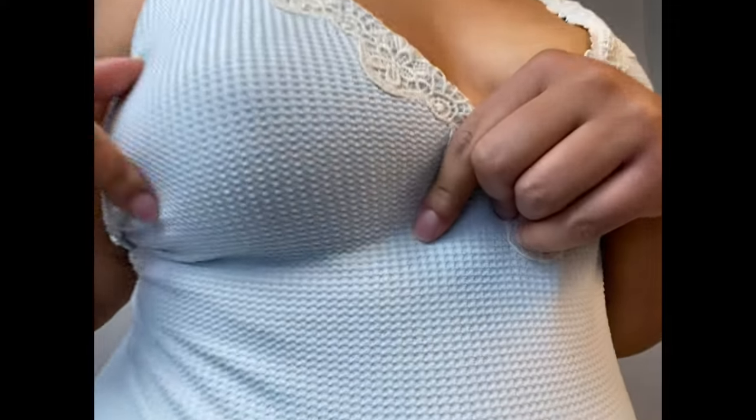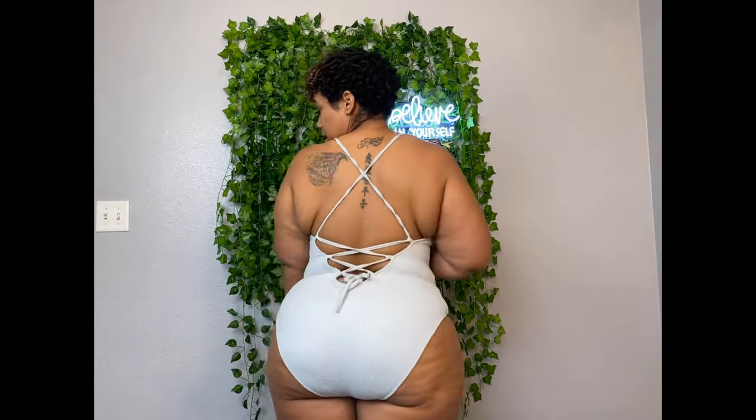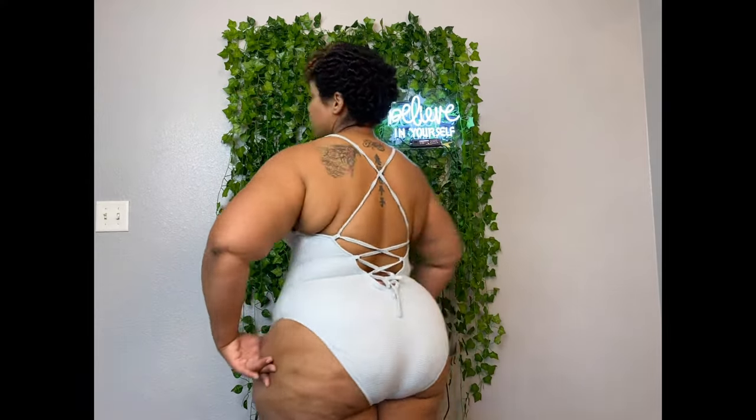This one is the Waffle V-neck one-piece swimsuit. So y'all can see the print. I was really excited about this one with the little lacy detail down the front. The back ties all the way down. It's real cute. Full coverage on the bum. Obviously, these are adjustable. It really unties and stuff. But it just is not doing anything for me.